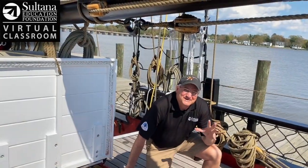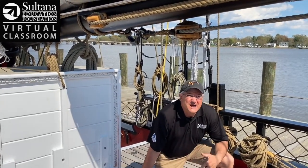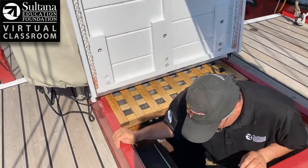All right, so to get to the living quarters, we have to go down a ladder into the hold of the ship down below. So here we go. Always back down the ladder. All right, so we're down here in the hold of the schooner Sultana. Remember, 25 men had to live down here, but their living quarters were a lot different depending on your rank.